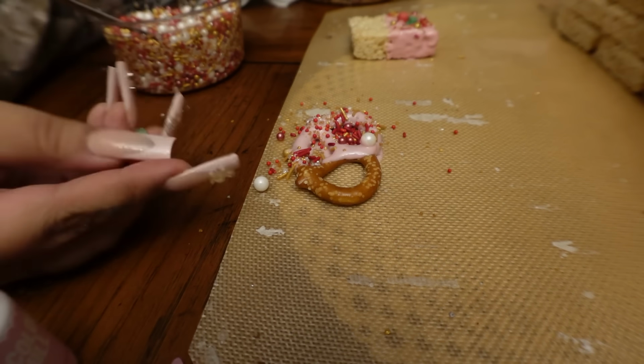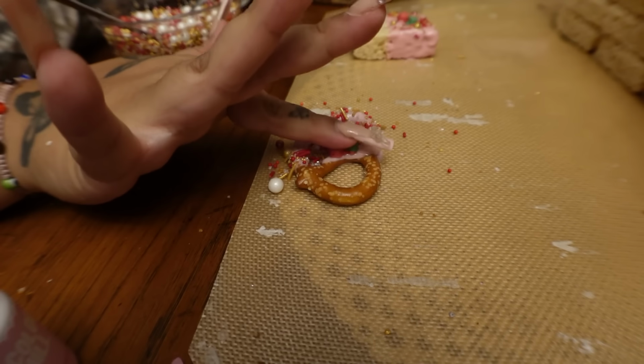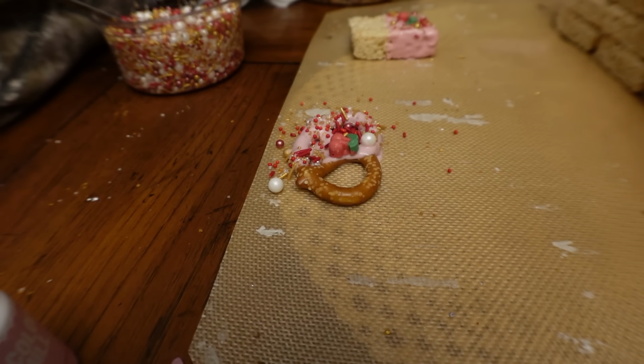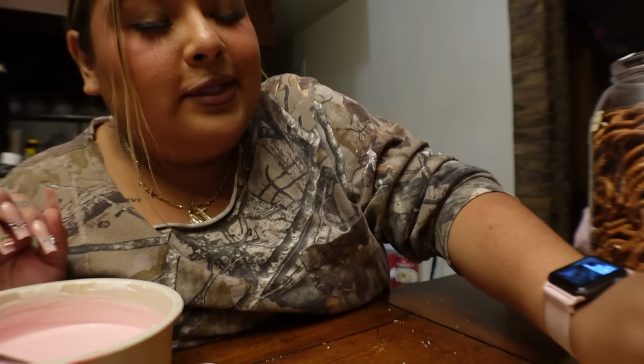And then the cherry, it's right here. I'm gonna put it in the middle of the pretzel, and that's what it should look like. That's what the pretzel should look like. That's so cute. So now Jillian's gonna do the rest of the pretzels, and right now I'm actually gonna get started on making the molds for the cake pops, and I'll show you guys that.